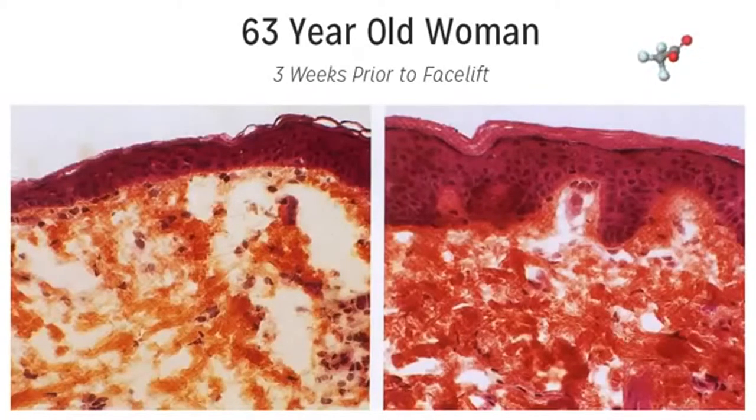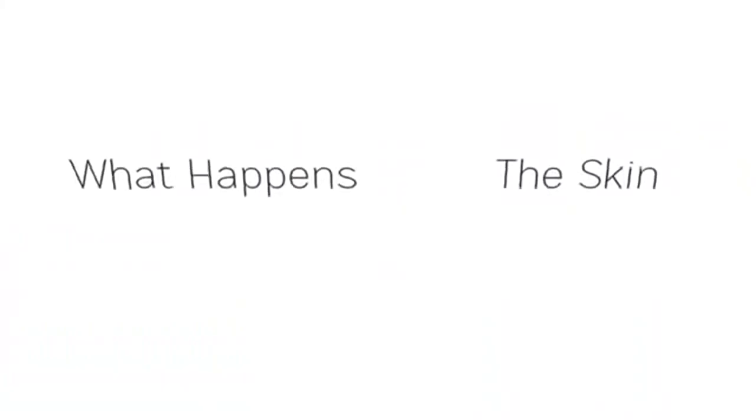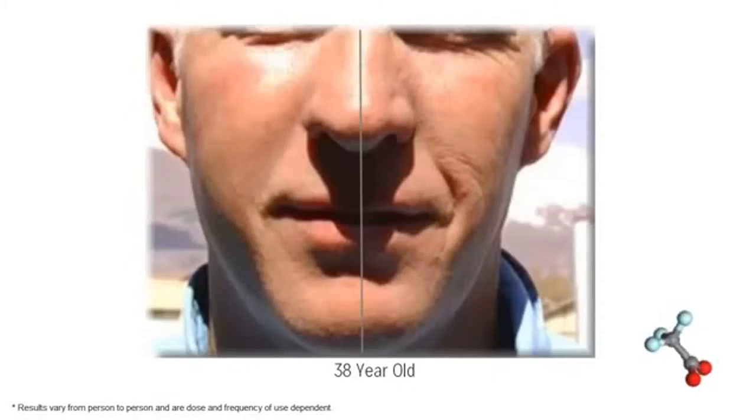Does this not look just like the young versus old skin? And remember, this is taken from the same person after just 3 weeks. Remarkable. As impressive as all this information is for what happens in the skin, what's much more impressive is what happens on the skin when exposed to the ingredients found in Renique. This is a picture of a 38-year-old man who used just one of these active ingredients on half of his face for about 7 weeks when he found this result. Can you tell which side he's using the ingredient on?